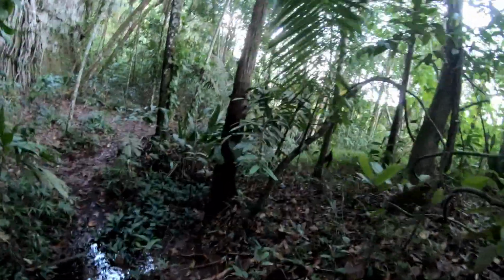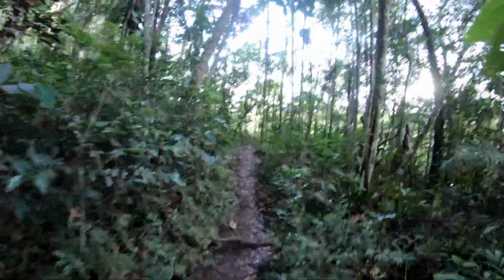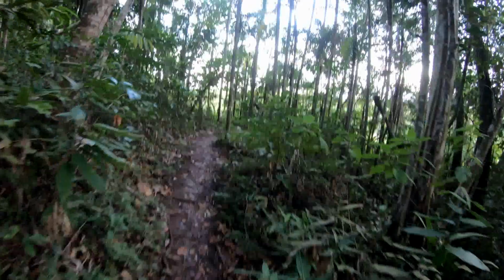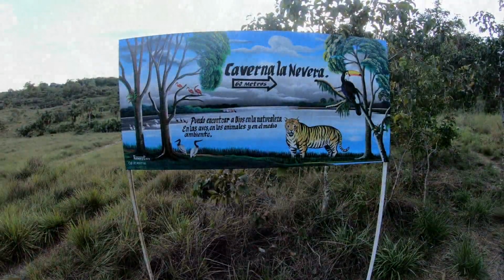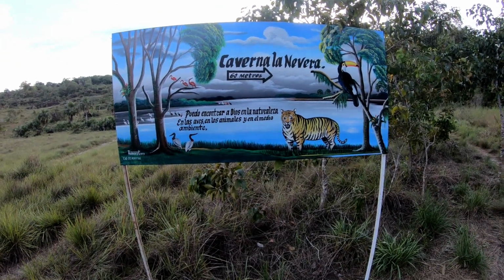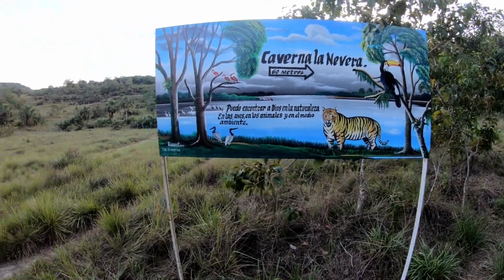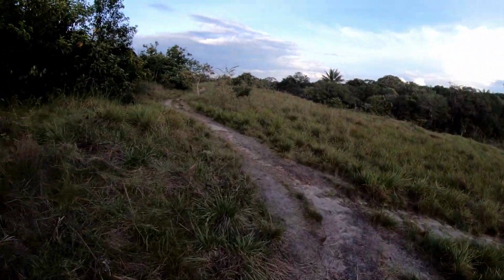Is this the way I came? Yep. I should just keep on rolling. There's that cool route again. Cavern la Nevera. It says you can encounter all kinds of different animals.